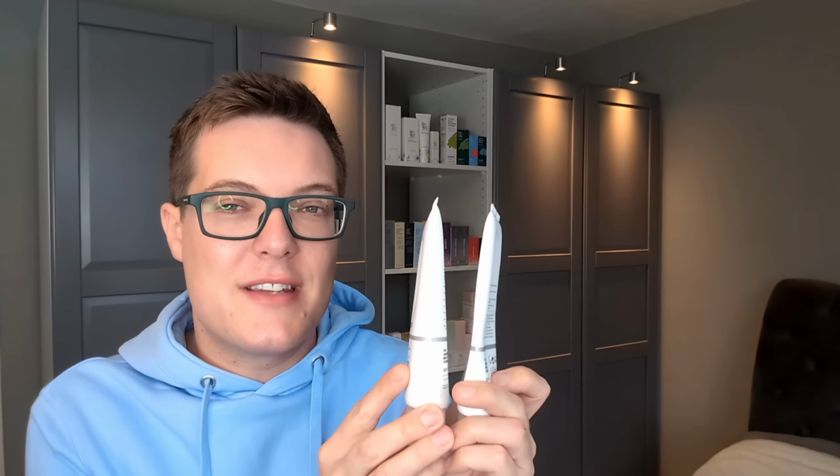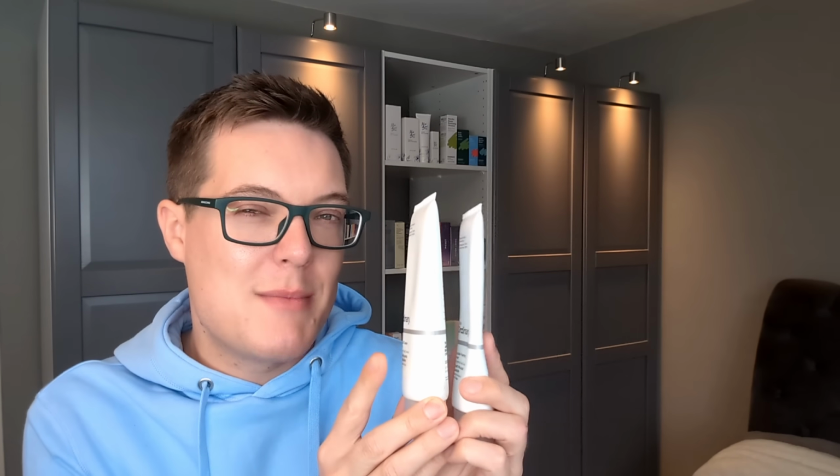This is the glucoside foaming cleanser, and this is the glycolipid cream cleanser. Now, look at the size difference in these two. Can you tell which one I use the most? It's this, which is the glucoside foaming cleanser. Again, battered, bruised, well used, and a sign that I genuinely use this very regularly in my skincare routine, and my skin loves it. This is by far and away the most gentle of the foaming cleansers on the market.